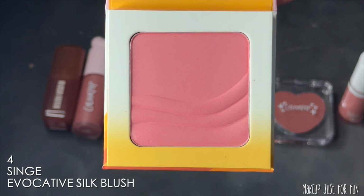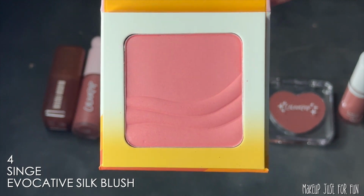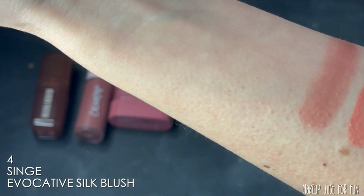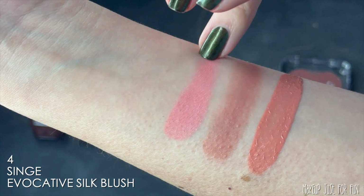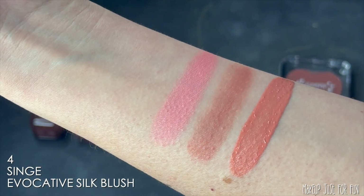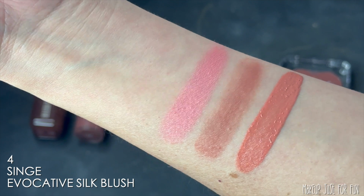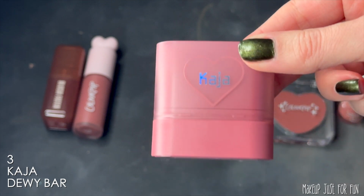And this particular formula, I love to layer on top of a liquid blush for a little bit of that glowy, almost blush lighter type of look. And this is also one of the few true pink blush shades that I have ever really fallen hard in love with. The tone of the pink, the texture of this blush, it's all just right for me. And it's really saying something if I put a pink blush so high up in the ranking.